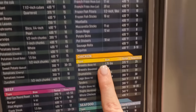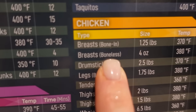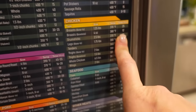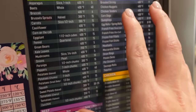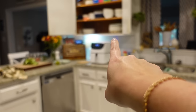But I just came over here and I look for chicken. It says chicken breast, boneless. It says 380 for 12 minutes. So that's what we're starting with. Now, sometimes if it's thicker, it will take longer. But I just wanted to give you that heads up. This thing is wonderful. It's how I know what to cook and how long in the air fryer.